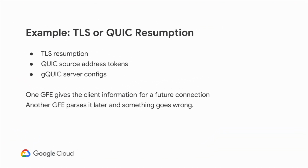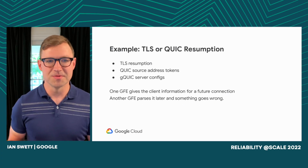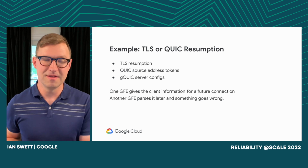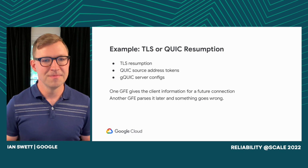So the example here is TLS or QUIC resumption. In these cases, there's information given from the server about how to resume a TLS connection. So the next TLS connection is faster and saves a round trip. Similarly, for QUIC, there are things called source address tokens. They prove that the client owns a source address, and again, saves a round trip for future resumption and future connections. So one GFE gives the client information for a future connection, and then the client gives it back to a different GFE. And typically this all goes well.